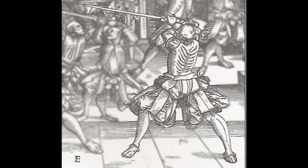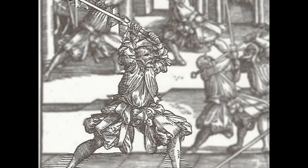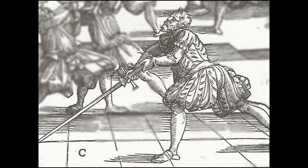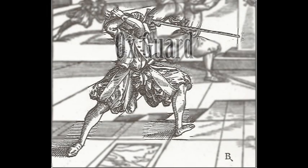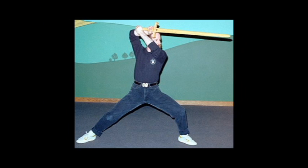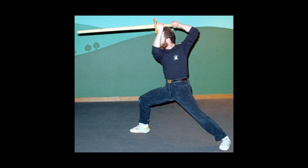There are 12 guards in Meyer's longsword system, 4 of which he names chief guards. These are ox guard, plow guard, high guard, and fool. Ox guard protects from cuts aimed at the head. It is executed with the hilt held beside and slightly above the head, and the blade angled slightly downward to point at the opponent's face. This can be executed with the sword on the right side of the head with the right foot back, or the left side of the head with the left foot back.